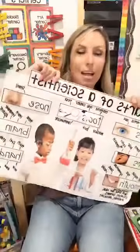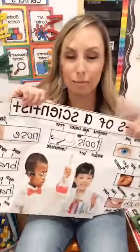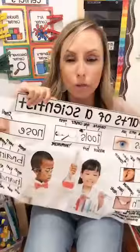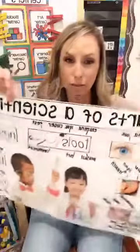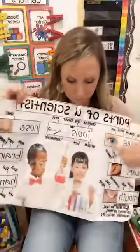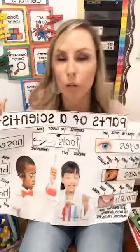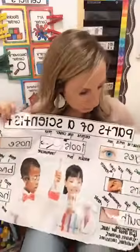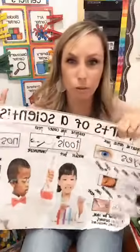of a Scientist chart. This is a freebie on my blog. I have a post for almost all the centers. This is in the Discovery Center post. But basically we just say, what is a scientist? And they can be a boy or a girl. You can be anybody. Everyone can be scientists. And we talk about how scientists use their 5 senses. And you can tell this is one from last year.